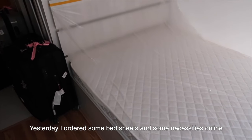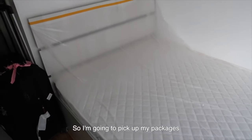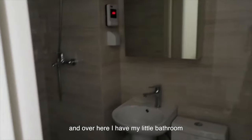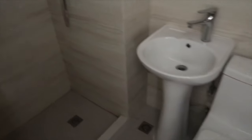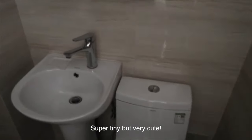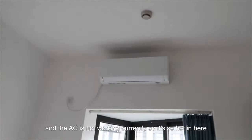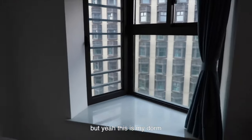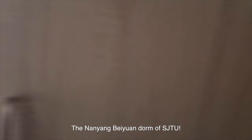Yesterday I ordered some bed sheets and some necessities online, so I'm going to pick my packages up, my luggages. And over here I have my little bathroom. So yeah, super tiny but very cute. And the AC is not working currently, so it's so hot in here. But yeah, this is my dorm. The Nanyang Beiyuan dorm of Shanghai Jiaotong University.